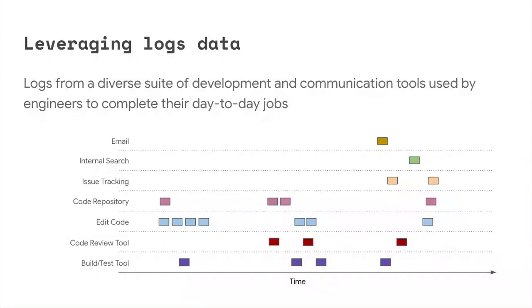As an example, the diagram here might show an individual on a single day, with time as the x-axis and various tools on the y-axis, with each block representing an interaction. We see that early in the day, the individual is mostly editing code and interacting with a code repository, but later in the day, they are spread across more surfaces, including email and issue tracking. These logs tell us when an individual interacts with a tool and how long this interaction occurs.